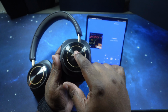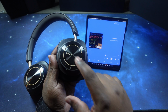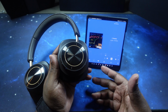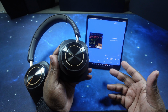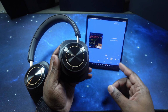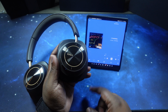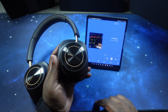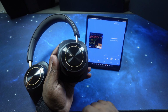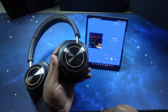So a single tap here in the center will pause it. Another tap will play, and this is also how you would answer phone calls. Now, when you want to skip forward, you double tap, 1, 2, takes you to the next song. Triple tap will take you to the previous song. 1, 2, 3. It took me to the beginning. 1, 2, 3. Took me back to the previous song.